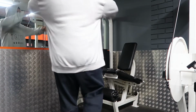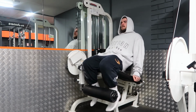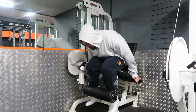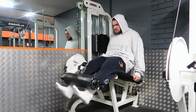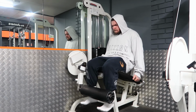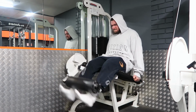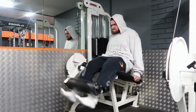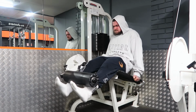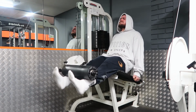My second to last movement of this leg day is a seated leg curl. This leg day is quad focused, so leg curl had to be in it. Just trying to contract really hard at the top here, slow eccentric, keeping it controlled, and really focusing on the squeeze there at the top.